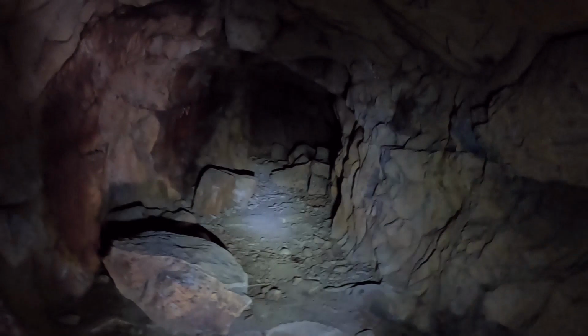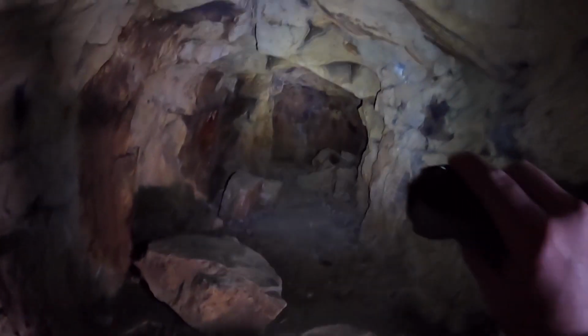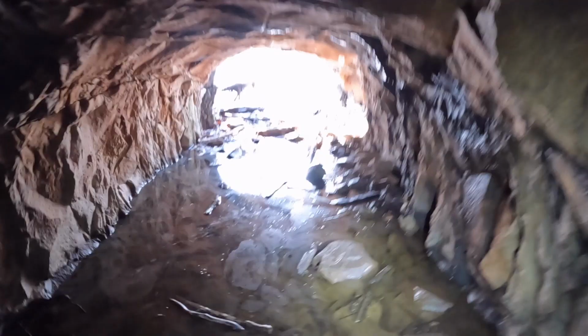Very, very cool. This cave is pretty far in. You don't get rid of the light. I wonder what they were mining in here. Very, very cool place. Prospect Mountain does not disappoint. Glad I saved this to the very end. Let's get out of here now.